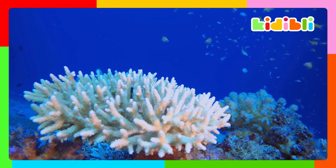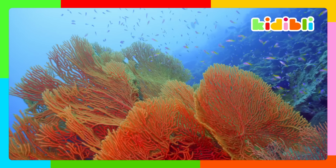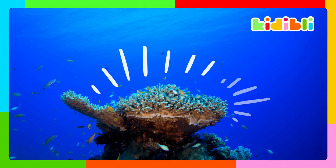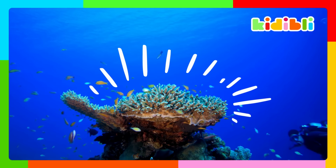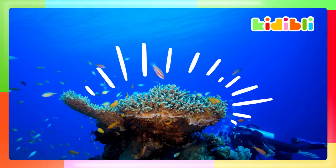Coral comes in various colors, from white to red. It feels happy in lukewarm tropical waters, exposed to generous light. That's why it's so easy to see it in clear water.